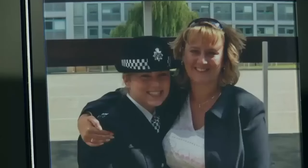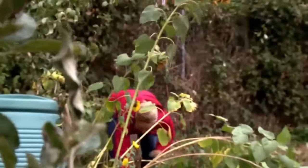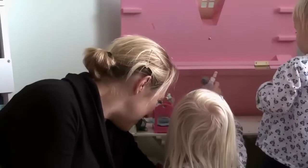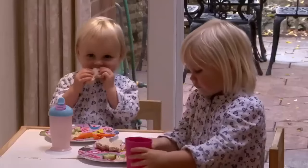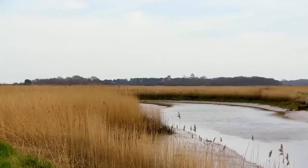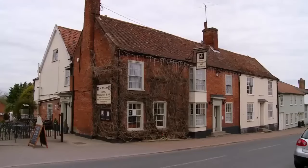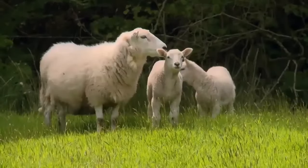Whilst police officer Laura is currently on a career break staying at home to bring up the children, now is the right time for them to make a move before the girls start school. We're hoping to escape to Suffolk. We've been over there a couple of times. Some beautiful countryside and beautiful houses and beautiful little villages that we could really see ourselves settling into and becoming part of the community. Nice little cosy pubs in the winter and lots of sheep primarily.